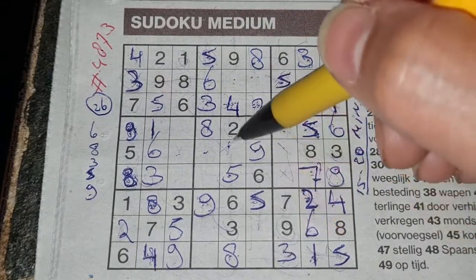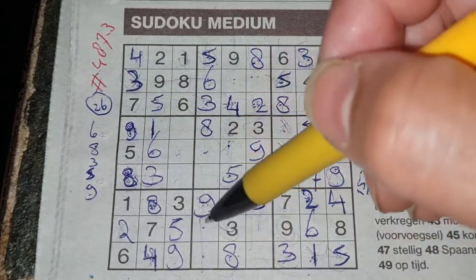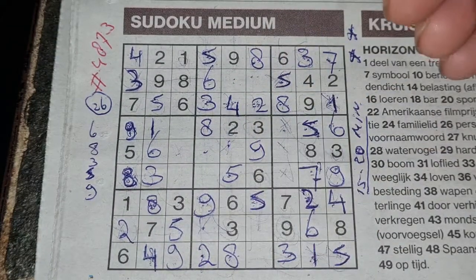The 2 in this column, the 2 in the middle column. So the column next, the only 2 places left for the 2 should be here or there. We see here 2 in this row, so no 2 there. 2 should be there.